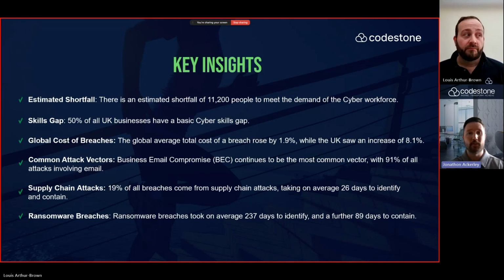So having someone look into it and look after your cyber is definitely essential. Well said, definitely. Okay, so, common attack vectors.